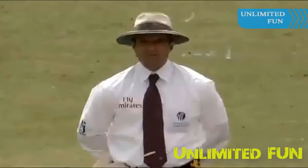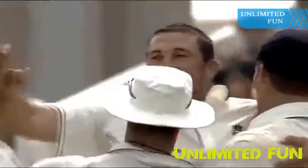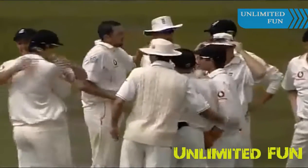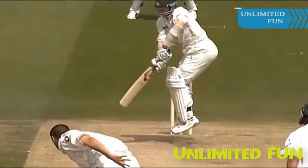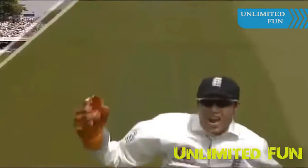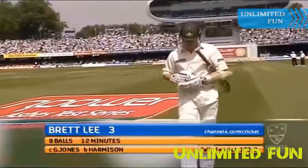Good one. Good one, is it? It's out. It really roared back off the seam. And again, it's this extra bounce that Harmison gets. I think Lee feared the worst. The head went down quickly. It was a good catch, too, by Geraint Jones. It nipped back, ran down the hill, and it might even have been glove. But it was definitely either inside edge or glove, and a good catch from Geraint Jones. Good wicket, and to Brett Lee. He can be dangerous. Gone for 3, 178 for 9.